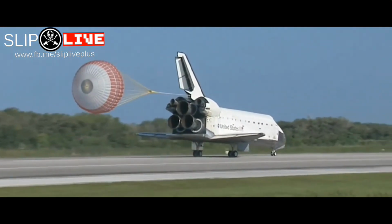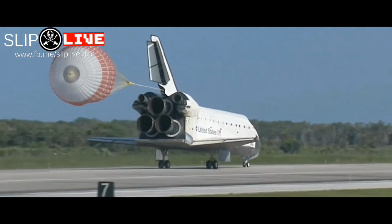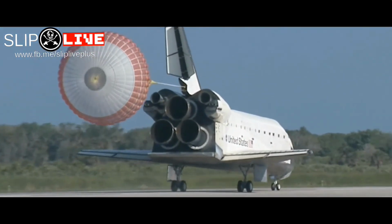25 years. 32 flights and more than 120 million miles traveled. The legacy of Atlantis now in the history books.